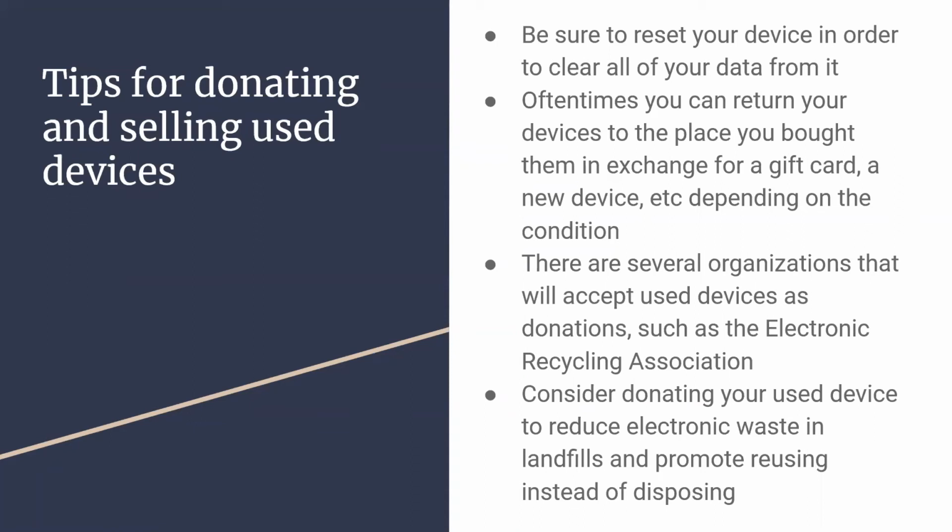There are several organizations that will accept used devices for donations, such as the ERA, which we covered earlier. And you can always consider donating your used device to reduce electronic waste in landfills and promoting reusing instead of disposing.